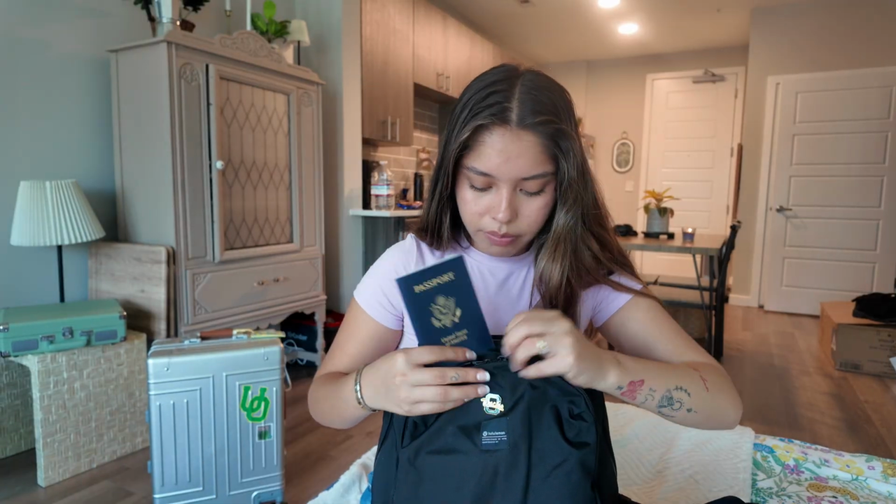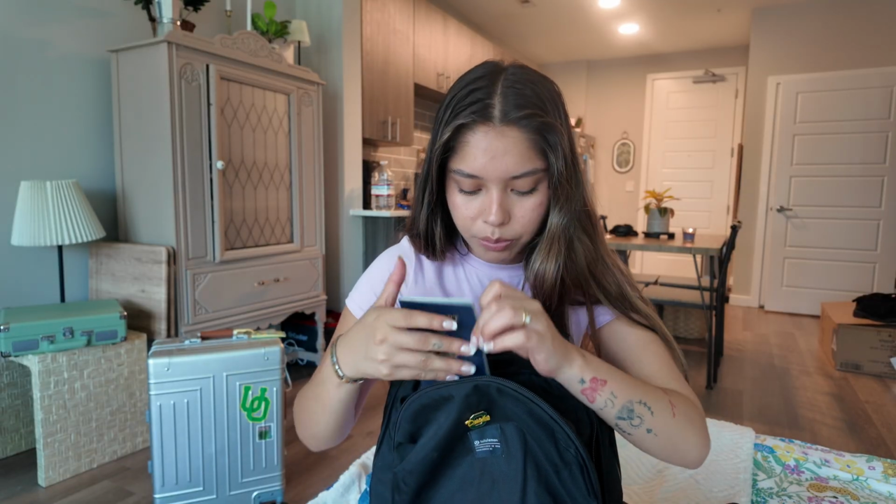I'm just gonna put in my passport here. I don't have my real ID, so I still need to travel with my passport. Oh my gosh, I hadn't checked this. Look what's in here.